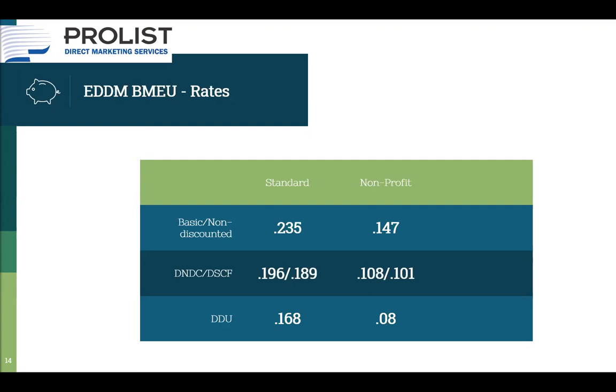There are different levels of BPMU postage rates, but for a basic non-discounted rate, which means you really haven't gone any further down the process of doing a special sortation to go to some sectional center facilities or network distribution centers, or even sorting down to the destination delivery unit. The destination delivery unit is basically the end delivery post office. You're still saving some money over the standard rates, usually between 5 and 7 cents a piece. For standard marketing mail, that would be 23.5 cents, and for nonprofit around 14.7.